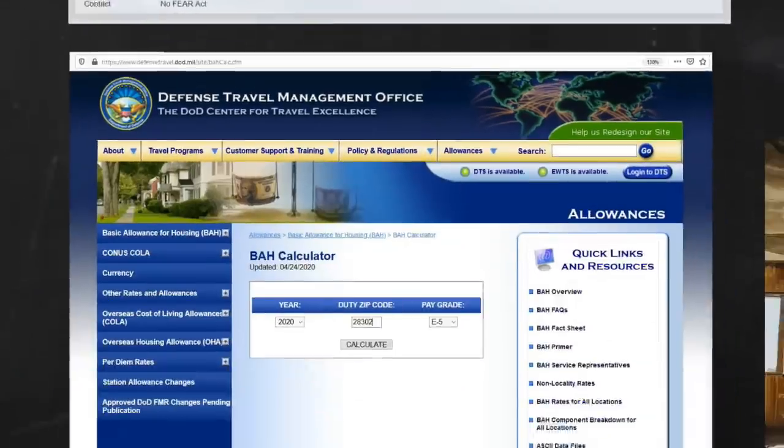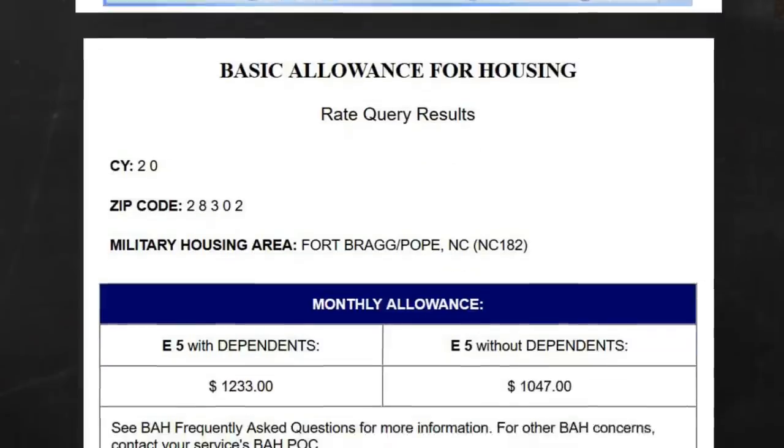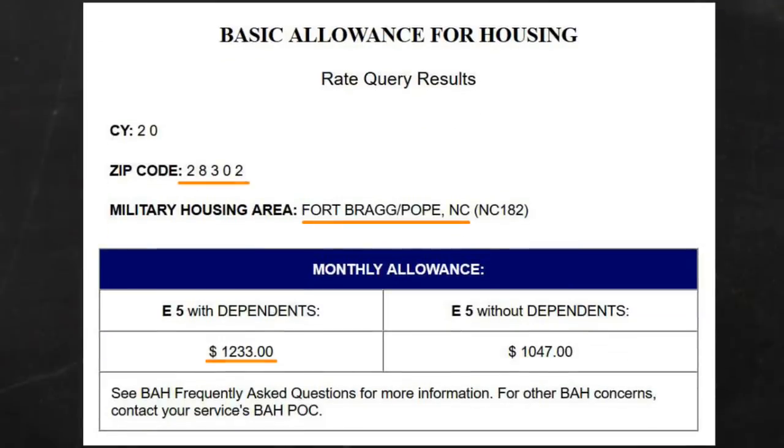To calculate your BAH, you should go to the BAH calculator. Type in your zip code and rank and you'll find out how much you're going to be entitled for BAH. In this example, we see that a married E5 going through Special Forces training at Fort Bragg is entitled to $1,233 a month for housing allowance.